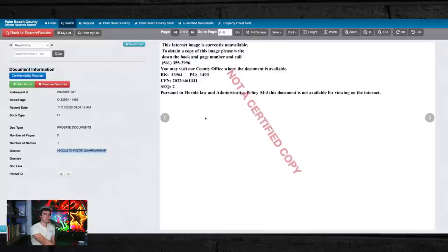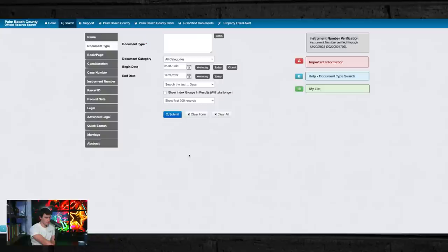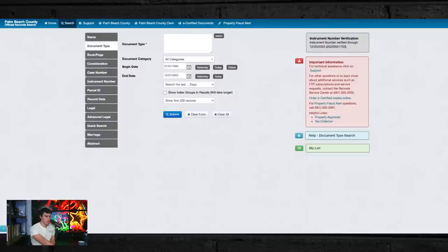So no big deal. I can go back here and go back to document type. Let's try a lien really quick and just see. Oops. Did that work? No big deal. All right. So the probates will actually show me on them. But the one thing you've got to understand is, let's go back to probates really quick.